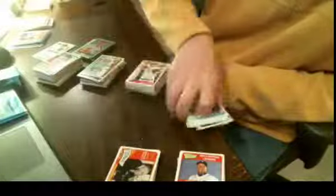Got a Darvish Chrome. Jay Bruce refractor. Yeah. I think it'd be fun, Dave, just to pop that in a Raz room one time, just to send to him. And that's that. It'd be kind of fun to see what people thought of that one.